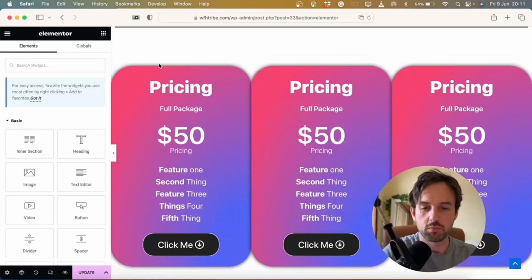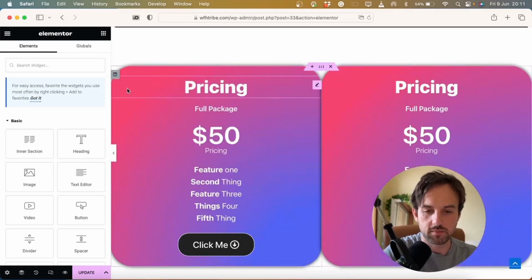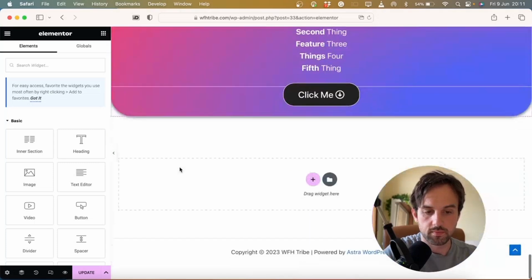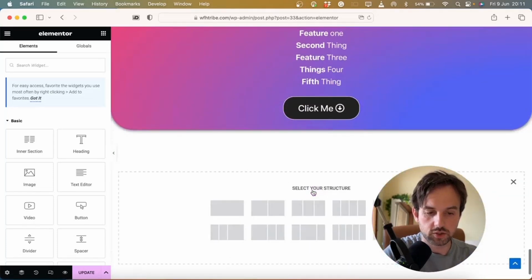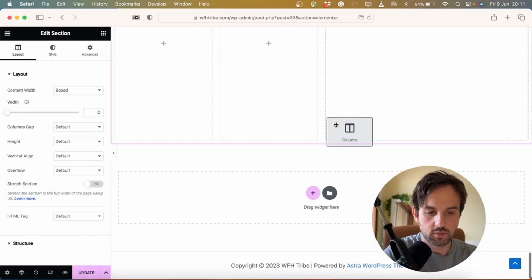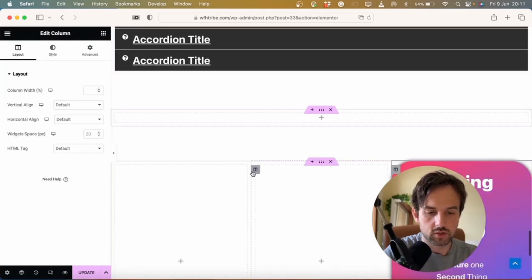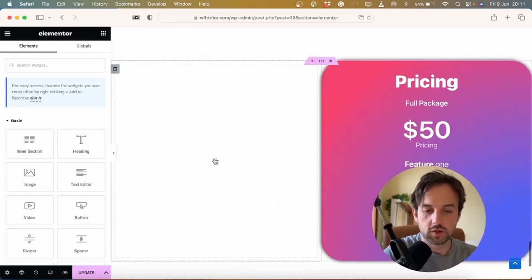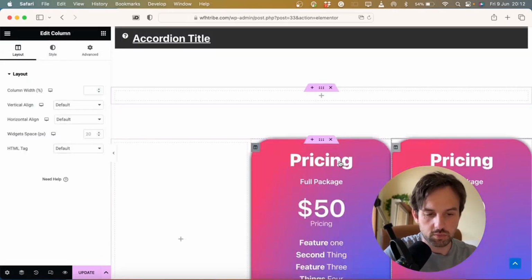And if you did just have one product, I'll show you what you could do there. You could just obviously remove two of these. You could start a new section and have a 50-50, and then you would just drag this into here. So we click on edit column, we drag it down. We're going to have to remove one of these as well. So we'll just remove the middle one. And then over here, obviously, you can have a product image or something like that. But for now, I'm just going to leave it as the 3 pricing options.